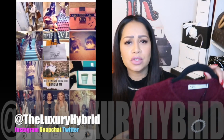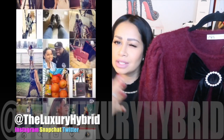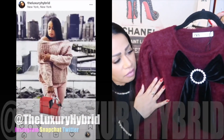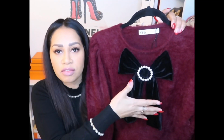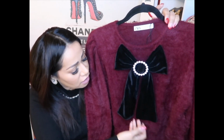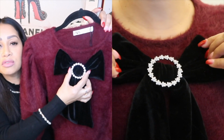Here's a beautiful sweater that I think is just so festive without being overly festive with the typical colors. I love the fact that it comes with this velvet bow that's stitched at the top so it's just not flopping all over the place. And then I love the way the bottom of the bow hangs so delicately with the rhinestone accent for decoration.